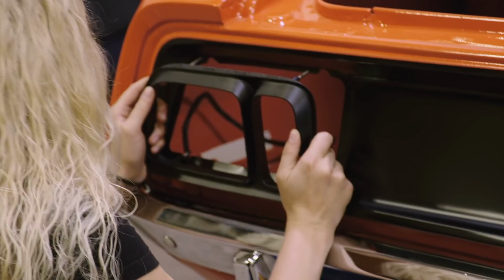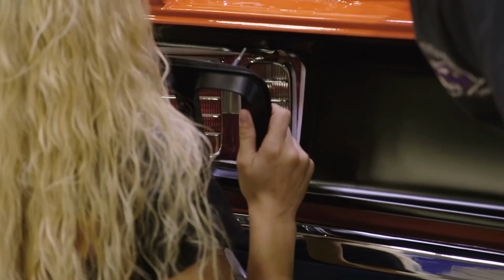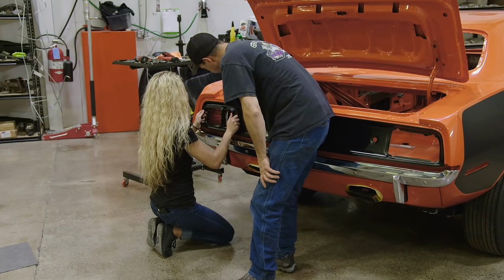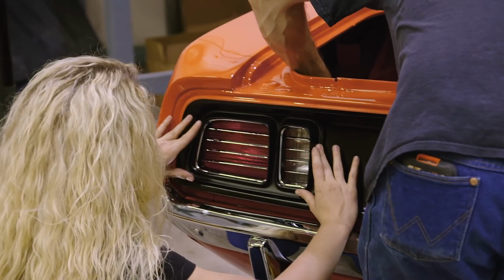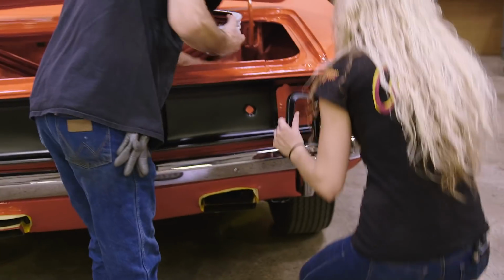Okay. All right. You actually have to feed that into this. Oh, okay. And you can see these little pin spots. Yeah. So you slide that in there. We already got our gaskets and everything on there. How does it look? Pretty good? Yeah. No foam showing or anything. Nice.